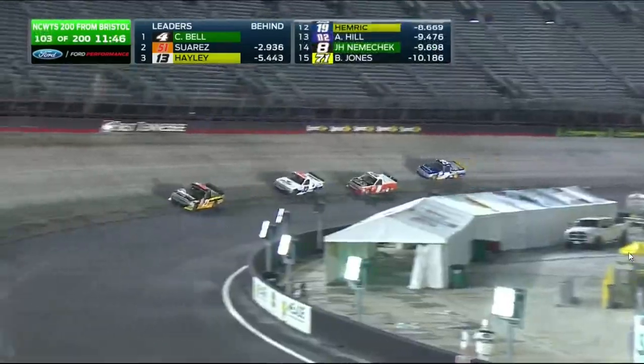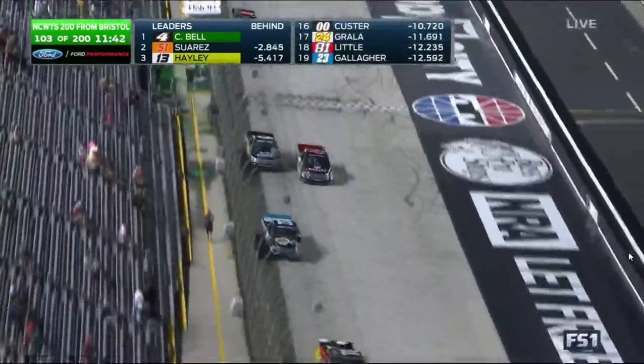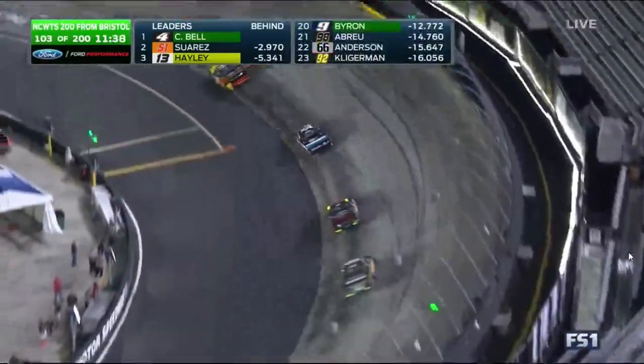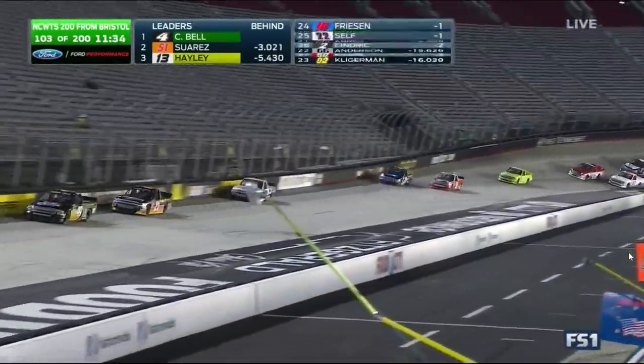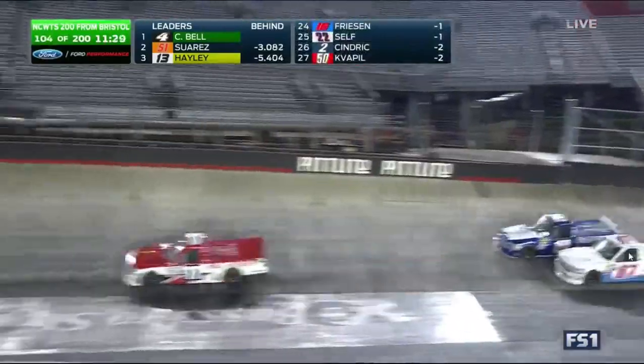Kennedy, one of those just on the outside of the chase line, needs a good night tonight. There's Ben Rhodes, another one keeping an eye on the points. Been real impressed with Daniel Hemrick as well in that backup truck. He's running along in the 12th spot. He can't afford a tough night tonight.